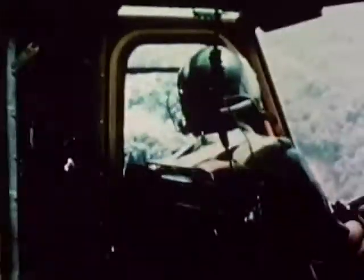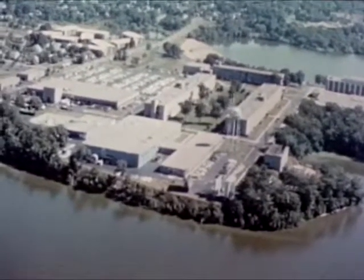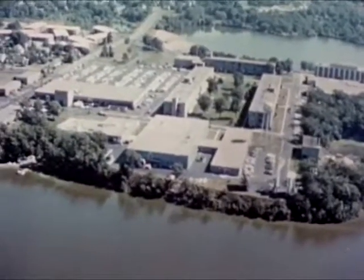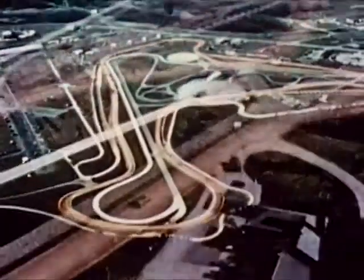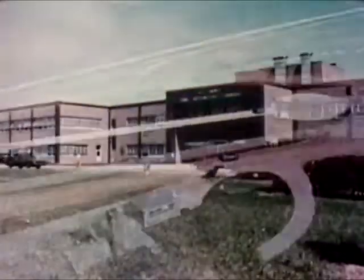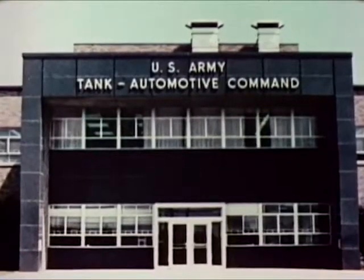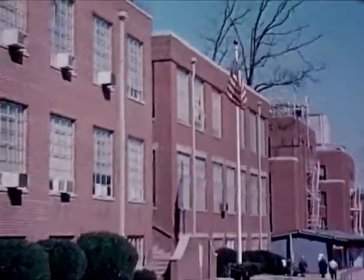This warrant officer's story is not merely an example of good fortune in combat. It is also an insight into the forward-looking work being carried on steadily throughout the network of Army laboratories and research centers across the nation. Installations such as Natick Laboratories near Boston. Aberdeen Proving Grounds in Maryland. The Tank Automotive Command near Detroit. Harry Diamond Laboratories in the nation's capital.